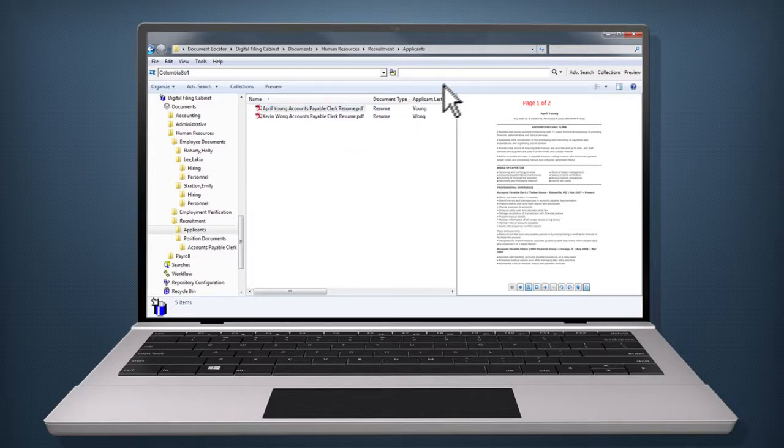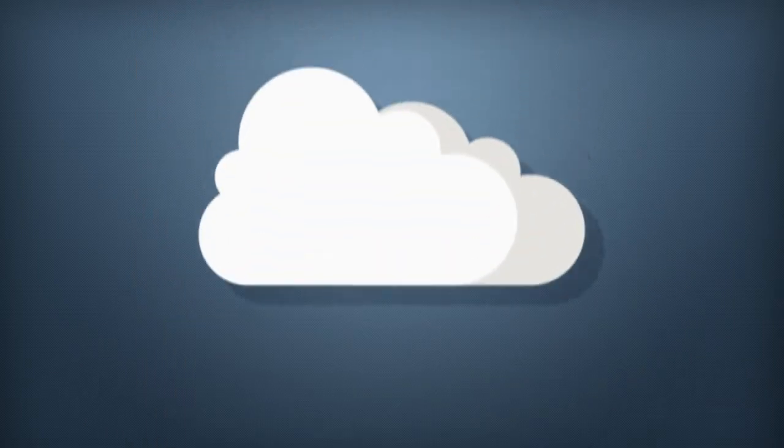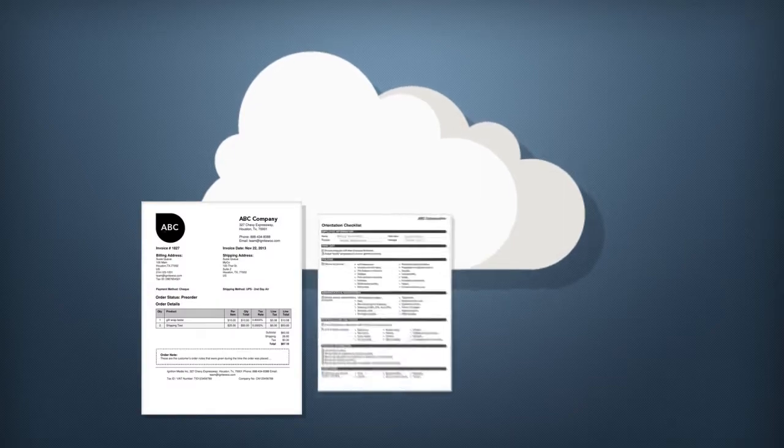Everything is full-text searchable, so documents are easily found again later when needed. And since it's built right inside Windows Explorer, the Digital File Cabinet is so easy, you already know how to use it. Files are stored in the cloud, making everything secure and always accessible.